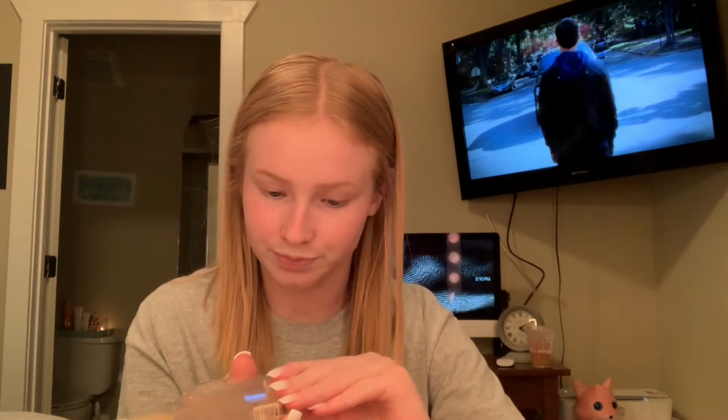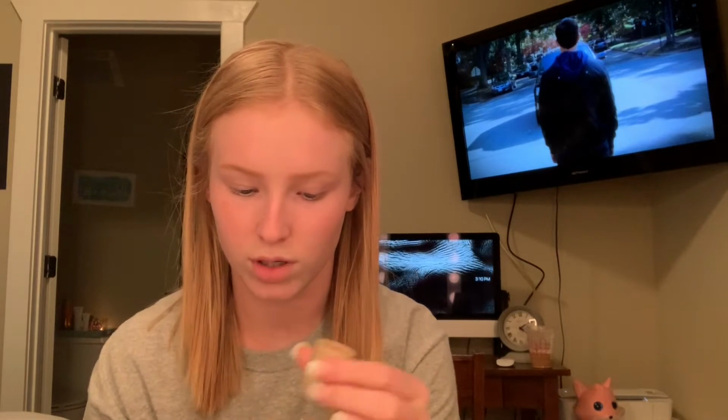But yeah, I don't know how to open this. So yeah, I do really like good toners, so I'm excited to try this Skin Food one. Hopefully it smells like peach.